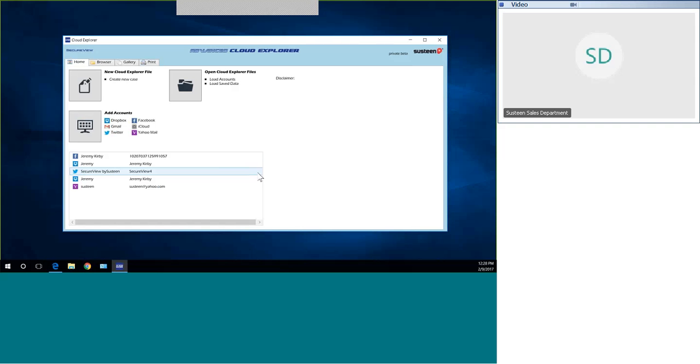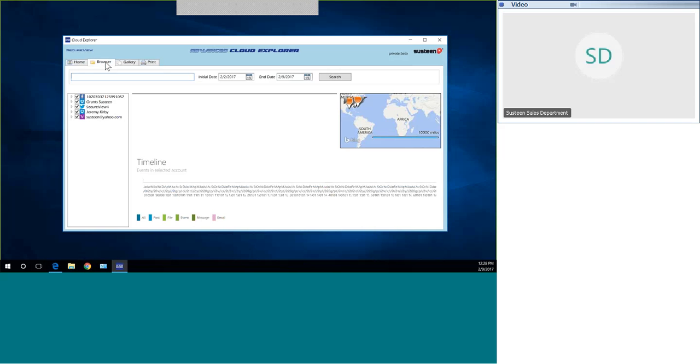I think it's this one. So we've gone ahead and pulled off some Facebook info, a few Dropboxes, some Twitter, and some Yahoo here as well, so that we can show you. Once you've opened your Explorer files, there's nothing left to do. There's no button that turns on. You just come up here to the top and click on Browser. Now, mine's going to go a little slow because I'm on a laptop and I'm using my internet to broadcast this to you guys. But again, you'll see just how simple it is to use.